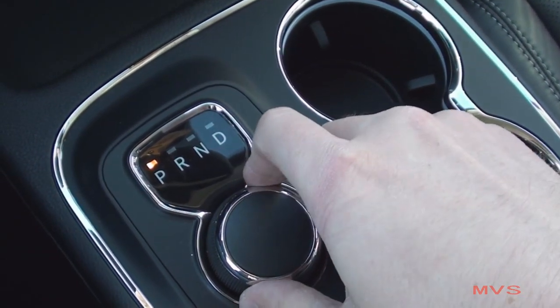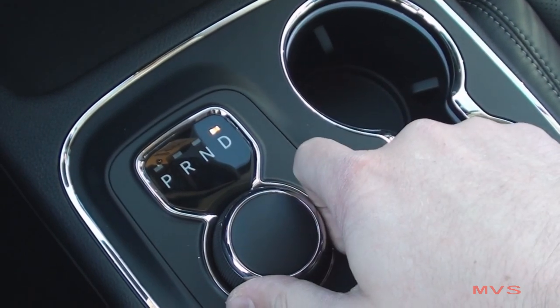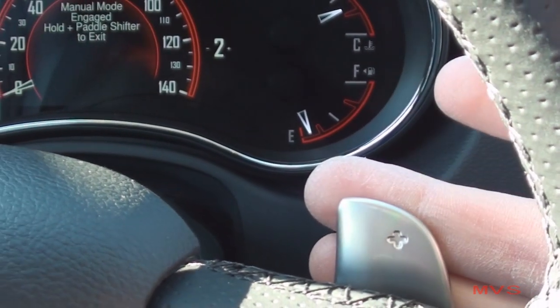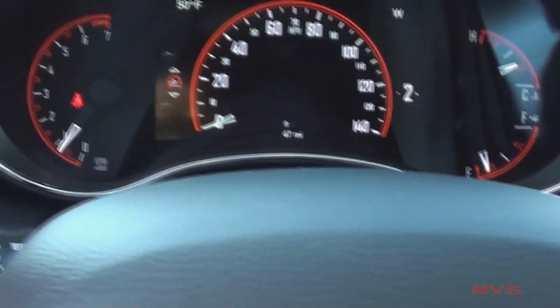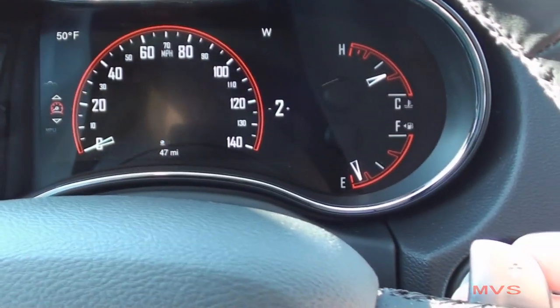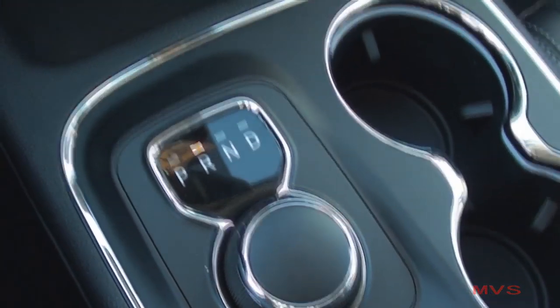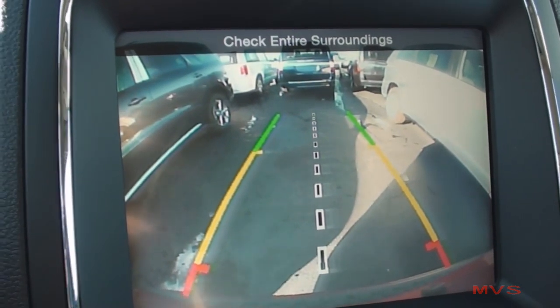All Durangos are driven through an all-new 8-speed automatic transmission with a manumatic shifting feature. Today's Durango also includes the optional full-time four-wheel drive system. Once in reverse, the rear backup camera with cross-path detection is displayed.